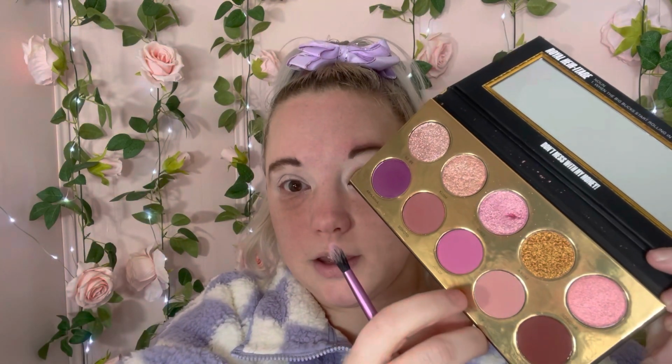I want to apologize in advance. Some of these shade names I am not going to be able to pronounce properly, and if you do know how to properly pronounce them, I am more than welcoming you to correct me in the comments, please. I'm going to take my Real Techniques Defining Crease Brush, and we're going to go all in the crease with Dahomey.